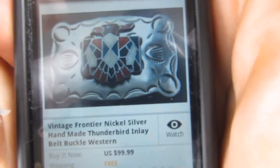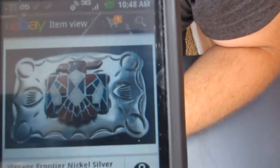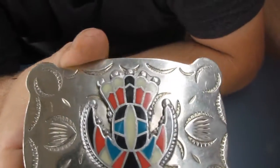Really nice. It says it's worth 100 bucks, at least that's what they're trying to get for it. So I'm going to go pick up that item and show it to you. Okay, picked up the buckle for 2 bucks.